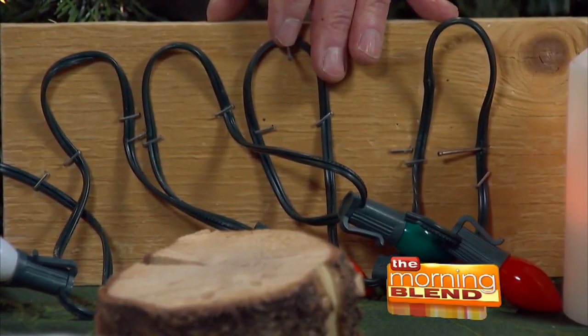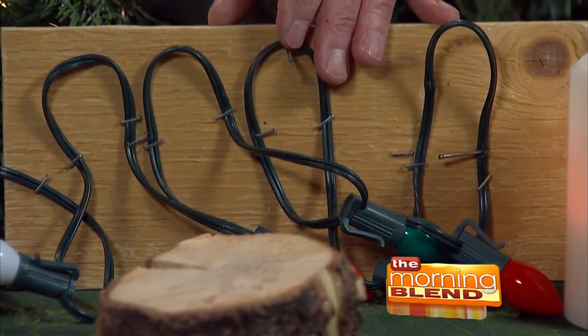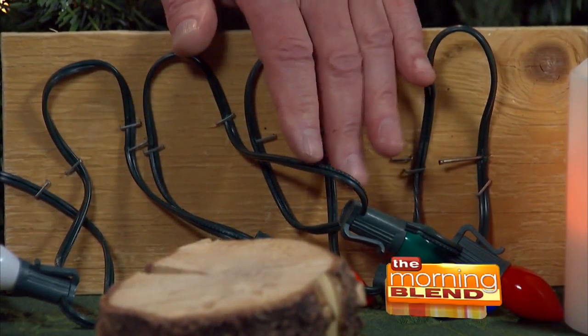The other thing with decorations is to keep in mind, if you're decorating outside, for example, never use metal nails or staples. They can pierce the insulation of the wire, causing a shock hazard, knocking many people off ladders, or they could be a fire hazard. And you certainly don't want either of those things to happen around the holidays. So use the plastic hooks that are available at hardware stores and home centers everywhere. It makes it easy to put up the decorations, but also very easy to take them down when the season is over.